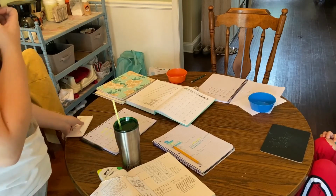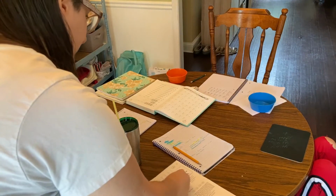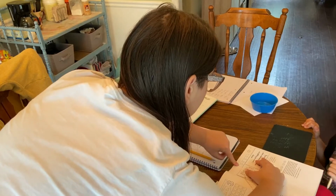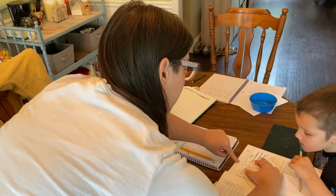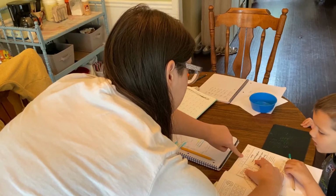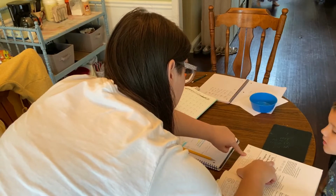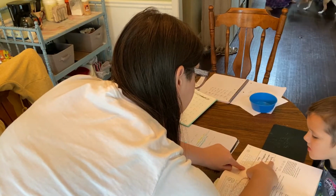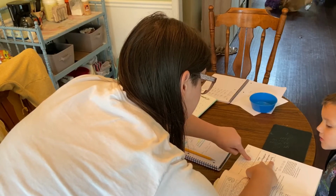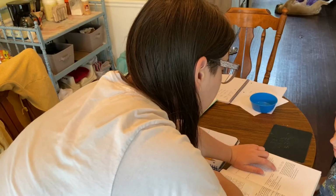Okay, next, I'm going to show you on my book, and I need you to tell me how many dots, okay? 3. Yeah. How many dots? 2. How many dots? 3. How many? 0. 1. 3. Very good. We're going to do one more little row. 1, 0, 2, 3, 2. Good job.